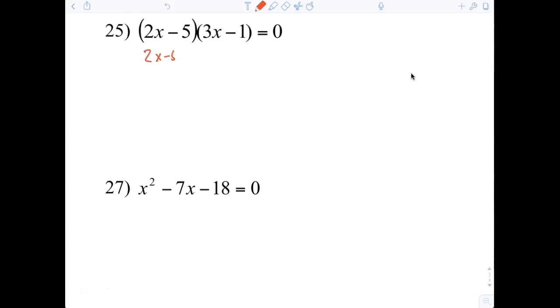So again, it's already factored for us, right? So 2x minus 5 equals 0, 3x minus 1 equals 0. So x equals 5 over 2, or x equals 1/3. Is everybody okay with that? Remember, solving a two-step equation, I don't think it's necessary for you to write plus 5, divide by 2, divide by 2. I'm hoping everybody can see that solving 2x minus 5 equals 0 is x equals 5 halves. Is everybody agreeing with me?